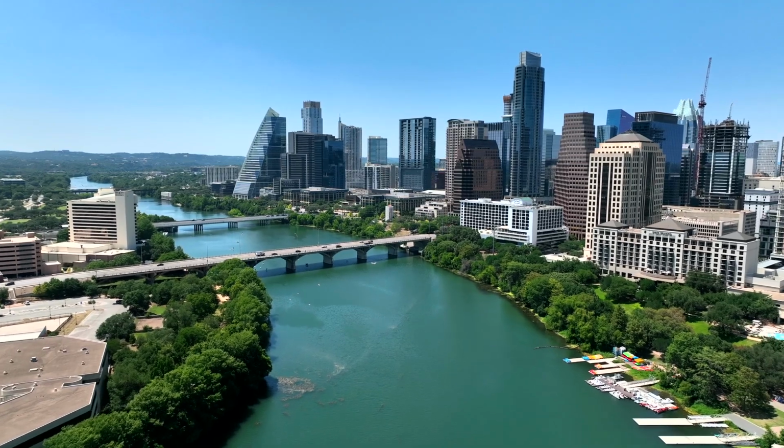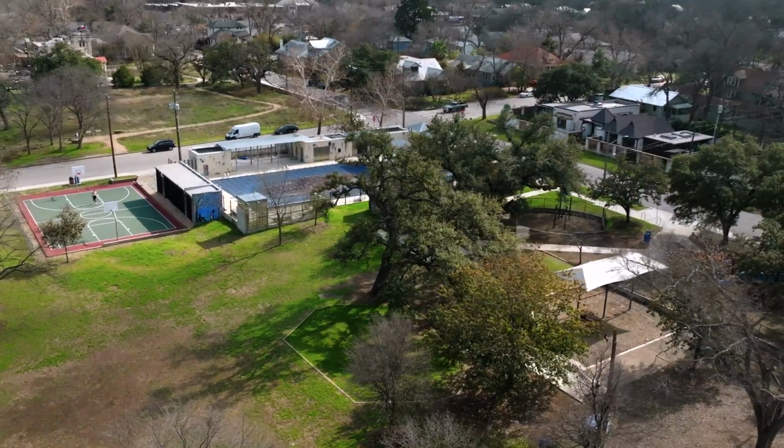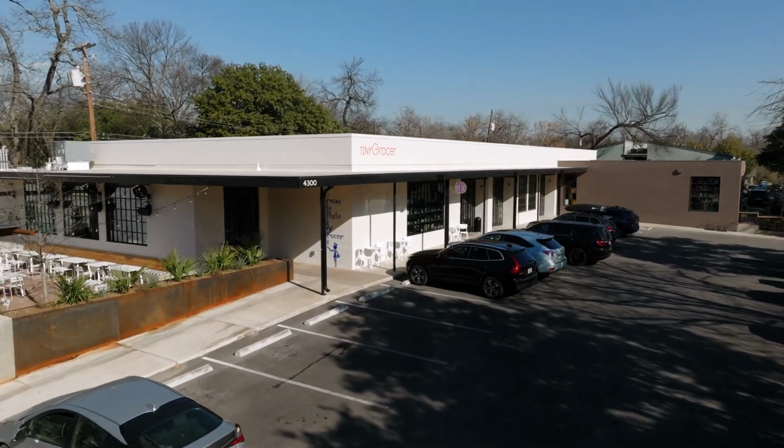I moved to Austin in 2008, but I've always had friends in Hyde Park, so I've always come to this neighborhood, and there's just something special about it. I've had a list in my head of where I think Tiny Grocer should be, and Hyde Park was always at the top of that list. It's a real neighborhood. It's a true neighborhood where people are out walking, they're biking, they're pushing strollers, they're walking dogs, and there's real community here. How does that play out in the store?